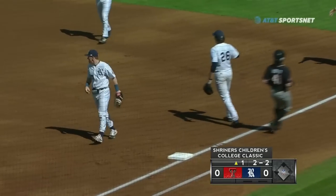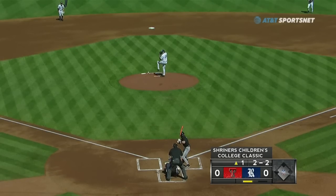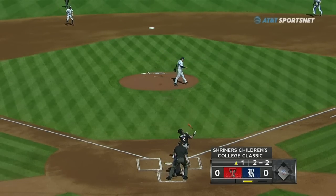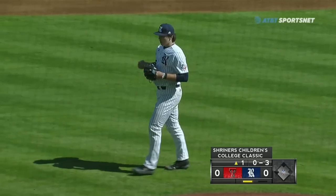We'll hand it over to Smith covering the bag. Being very aggressive in the strike zone, attacking the strike zone. And he gets that one past Harrelson. Good fastball. Harrelson strikes out.